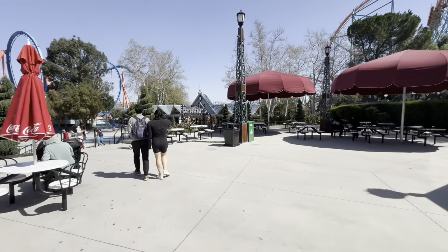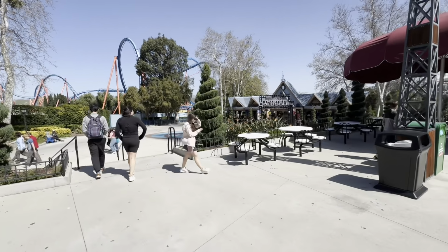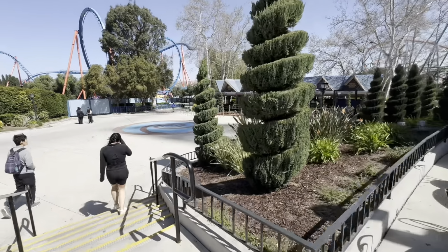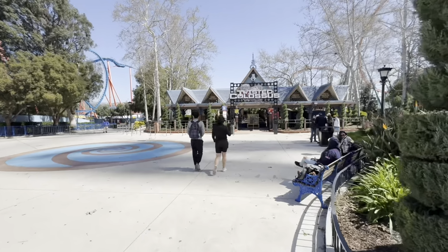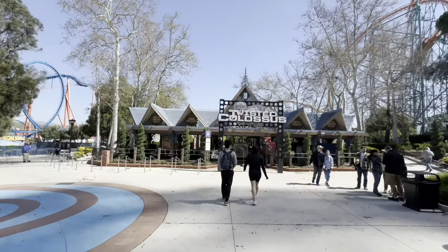All right. We're gonna ride Twisted Colossus, and this time I'm gonna sit in the back row. So that way you can feel all the airtime, all the pulling when the coaster goes down the hill. We'll see you all after I ride what some consider to be the best ride in all of Southern California. See you all later.